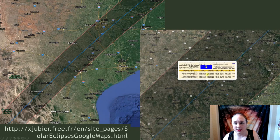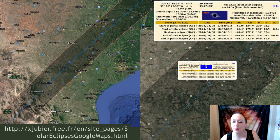I'm guessing you can't see this, so I've made a bigger version. This is actually from this website here. It's using Google Maps, but it tells you all of the details of the eclipse. So for the location of UBarU, we have the eclipse starting at 1832, but this is UT, which is basically the same as GMT.